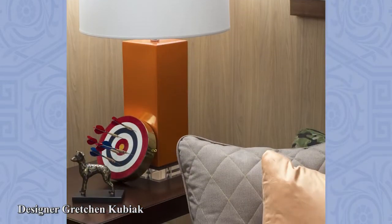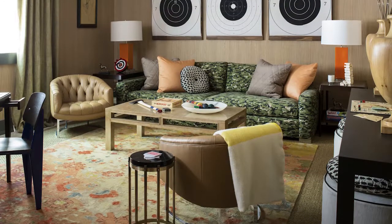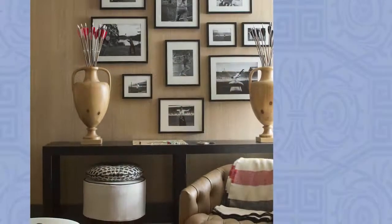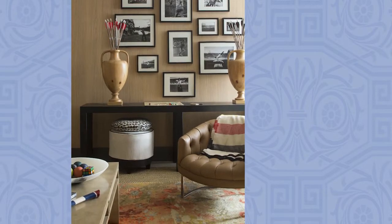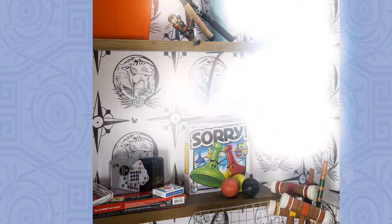Walls wrapped in a wood-like pattern are light enough to make a camouflage print sofa easy to spot. A colorful area rug, leather chairs, and a steel chandelier make the masculine mix a blue ribbon winner. The opposite side of the room features arrow-filled urns and a wall of framed sports photographs. Still tracking more excitement? A black and white animal wall covering captivates the game closet.